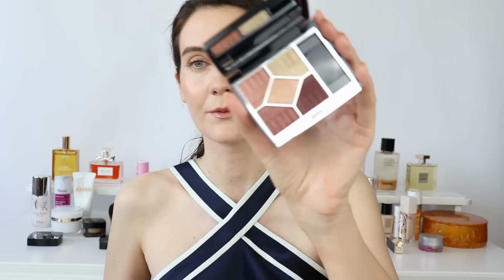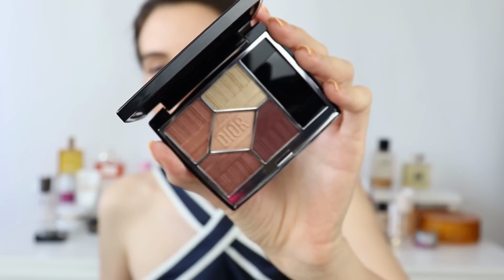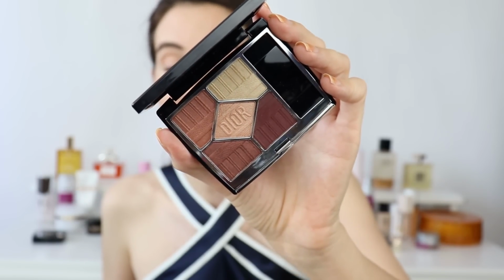Then moving on to another product from Dior. This is part of Dior's summer makeup collection, the eyeshadow palette in Riviera. I absolutely love it. I think that it's really beautiful. I can't say enough good words about this palette. It just makes me happy, and I love that the powders are actually more firmly pressed. So if you use it gently, you can still keep the design and enjoy the eyeshadow palette.